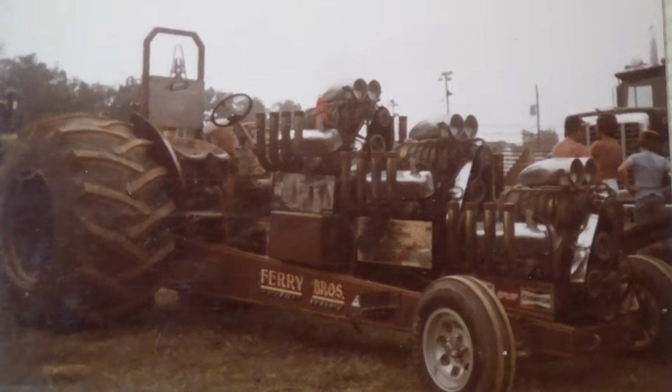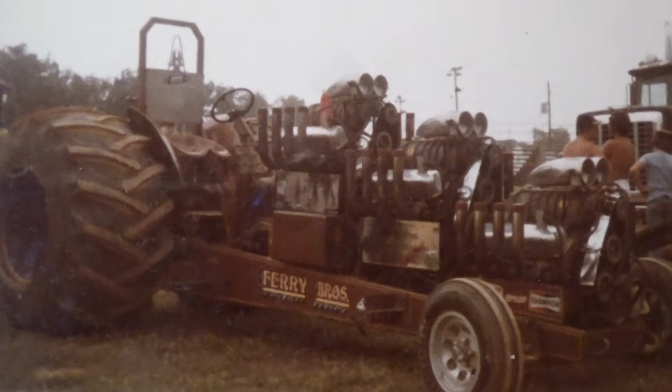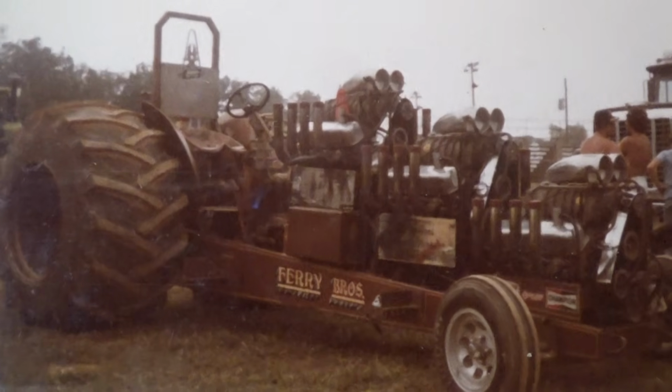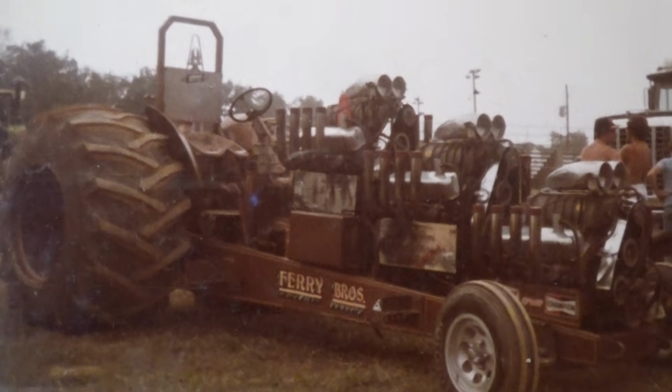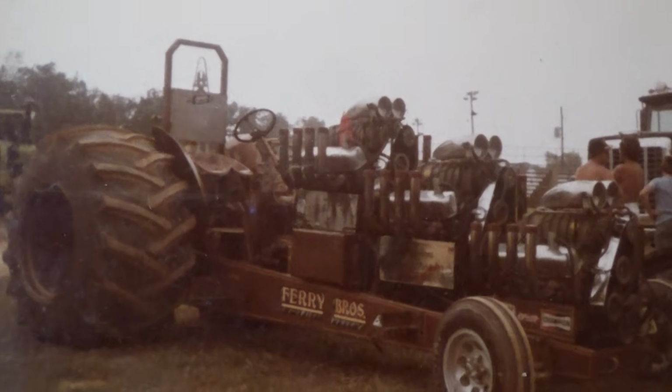We had gone to a pull up at Buck. It was a national pull, and that was the old Banter Brothers Brown, but the Ferry Brothers of up in Massachusetts had bought it. And still a very good pulling tractor.